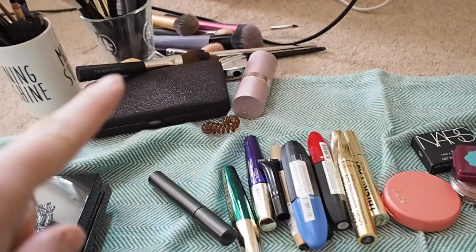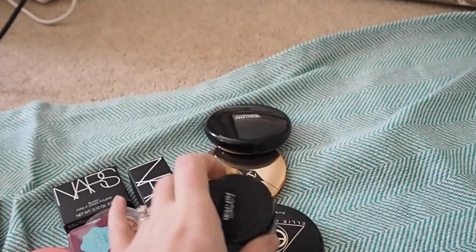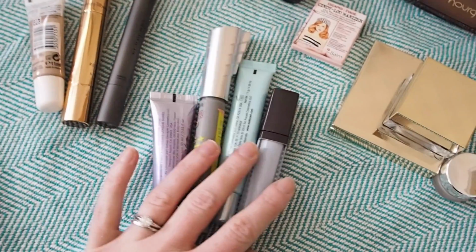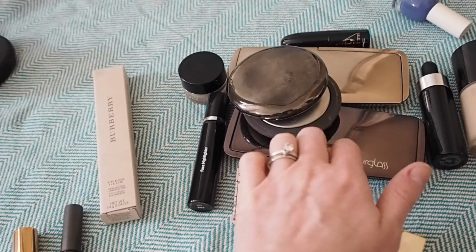Over there I've got some sort of tools and brushes that all need a wash. So I've got blushes, powders, setting powders and bronzers, a few little concealers and highlighters, eye primer products, highlighters. These are more like bronzers and things. Actually I probably need to combine those.